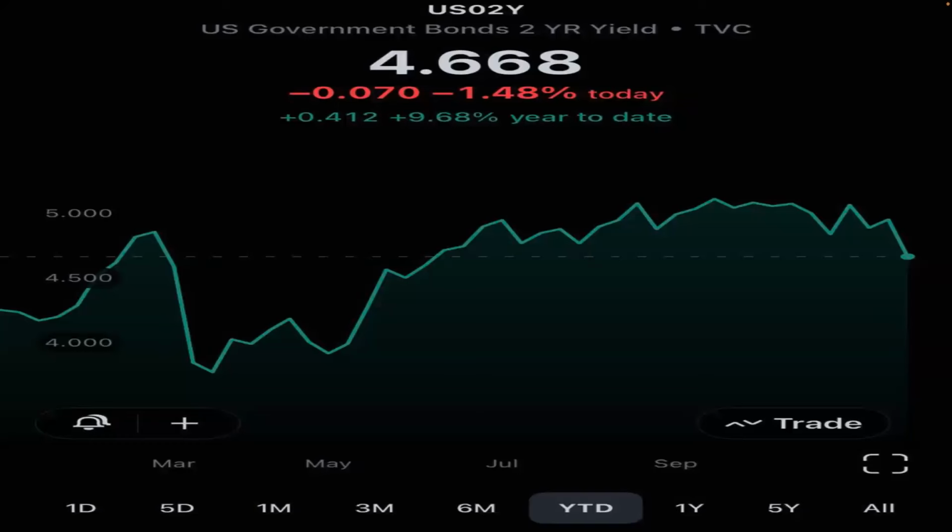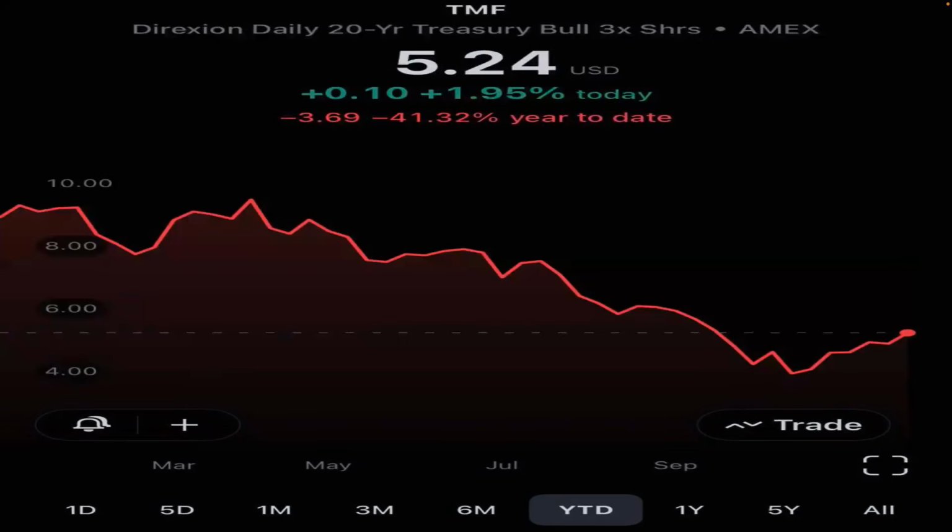Here's the 2 year starting to dip. And again, the faster that 2 year and 3 month bond market products start to fall, you're going to see all this money rush out of reverse repo and out of money markets into essentially equities. So we're getting ready for that big move.